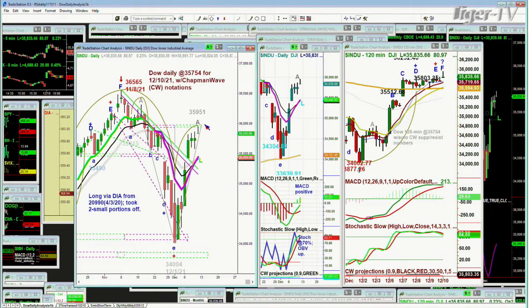And that rebound went today, the high was 35,951. So it went a little bit above. It's in a leg F in the 120-minute chart, looking a little toppy there. So I'm suspecting that there will be a peak A maybe Monday, and it could be lost a day or two.